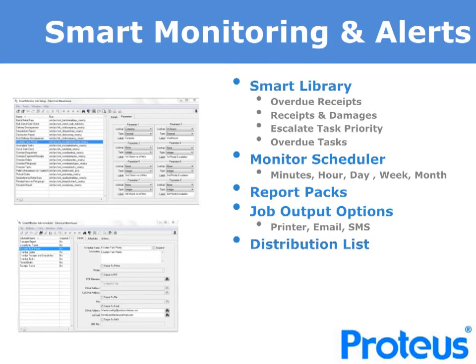You will then be able to define a monitor schedule to activate every minute, every hour, day, week or month. You will also define report packs to be run and issued at regular points, daily, weekly or monthly, and these can contain multiple sequenced smart reports that are delivered by email to a group or printed. This makes the task of monitoring reporting easy and seamless, letting the warehouse team concentrate on the managing of operational exceptions.